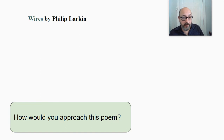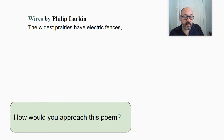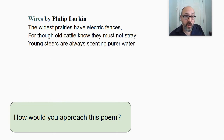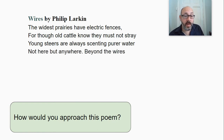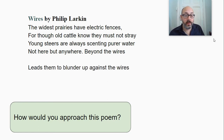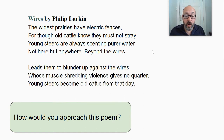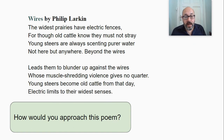Okay, so here comes the poem. I'm going to read it as well. The widest prairies have electric fences, for though old cattle know they must not stray, young steers are always scenting purer water, not here but anywhere. Beyond the wires leads them to blunder up against the wires, whose muscle-shredding violence gives no quarter. Young steers become old cattle from that day, electric limits to their widest senses.